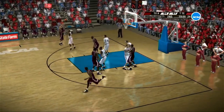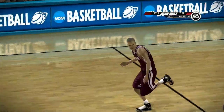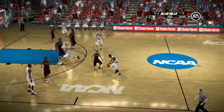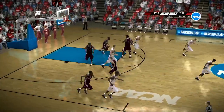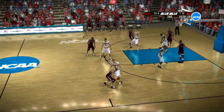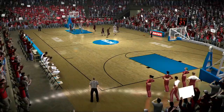Penetrates and kicks back. He launches the bomb. Sinks it. Poor job offensively. I'm coaching. He's sitting next to me as an assistant coach. He's pounding the ball to the deck. Where's he going? And the ball goes out of play.